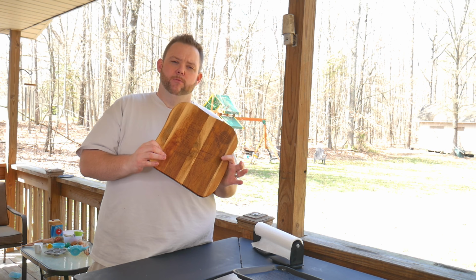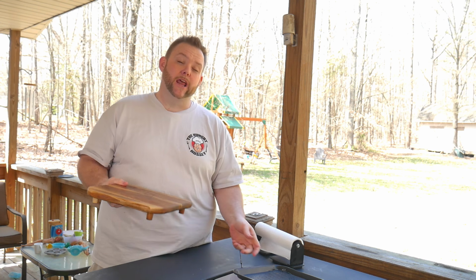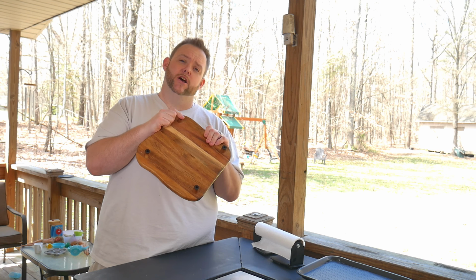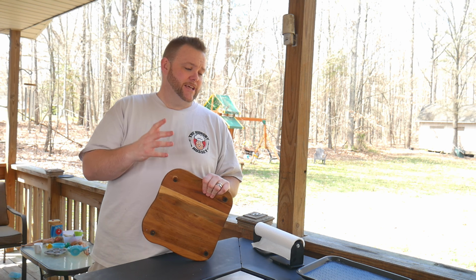So get you a cutting board. The good thing about this one is it has these standoffs. It's made to be on the Blackstone. I get a lot of questions about, hey, how's that not burn up on the Blackstone? And that's because it has these standoffs and they're heat resistant. No big deal. So that's it, guys.